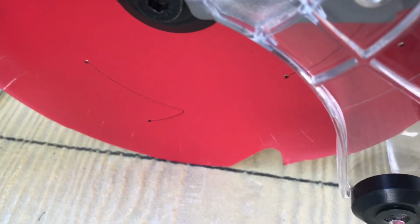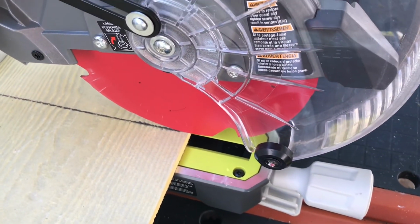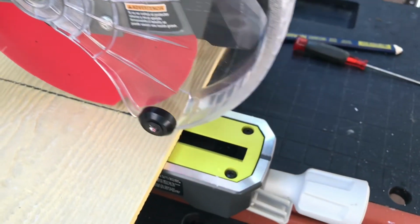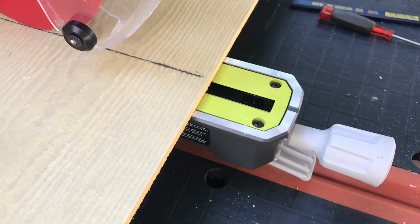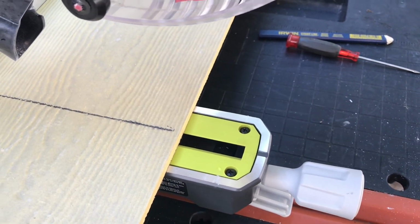So as you can see, I have it lined up ready to go. I'm going to hit this line, maybe just a little bit to the right, which is fine with me. Again, this is a compound miter saw, so I'm actually going to come this way with that full rotation, full speed, full RPMs, and go back this way. Of course it'll be further down when I don't have the board here, and it'll go all the way through. And that's how it works.